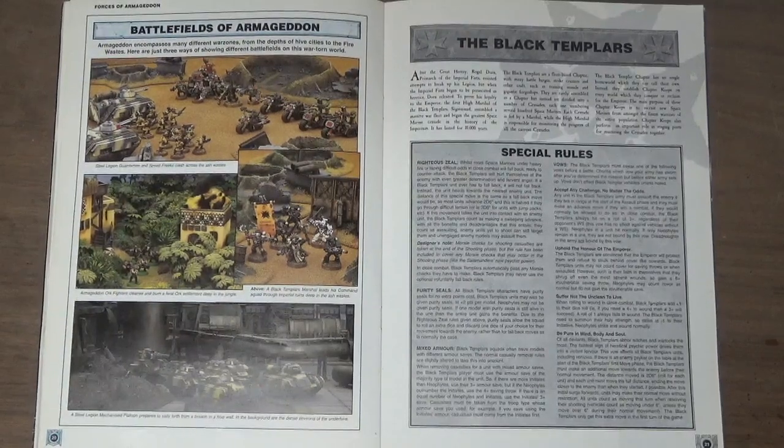Black Templars refuse to skulk behind cover like cowards. They may not count cover for saving throws or when assaulted. However, such is their faith in themselves that they shrug off even the most severe wounds. So gain a 6+ invulnerable save. Neophytes may count cover as normal, but do not gain the invulnerable save. Okay. Still, having a 6+ invulnerable save on all your Space Marines, that's pretty cool. Especially because these vows don't cost points, right?